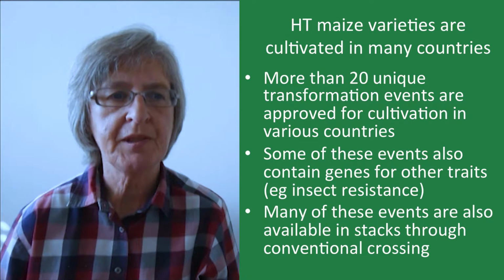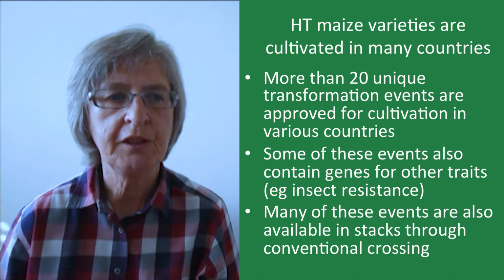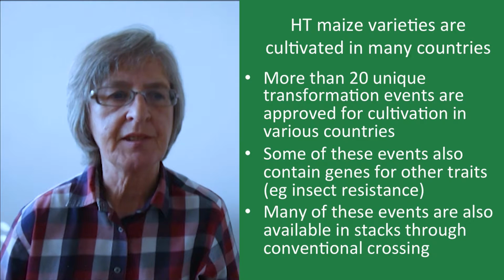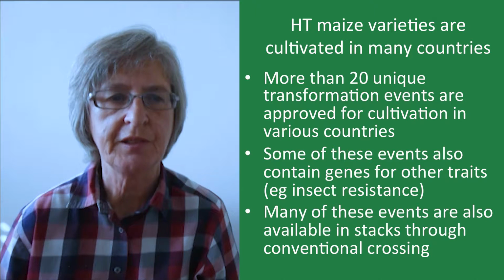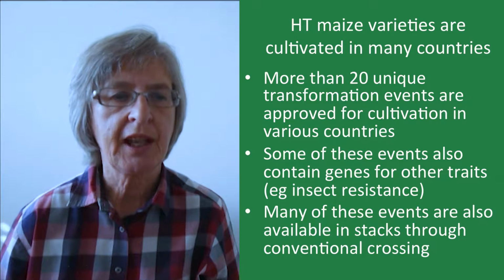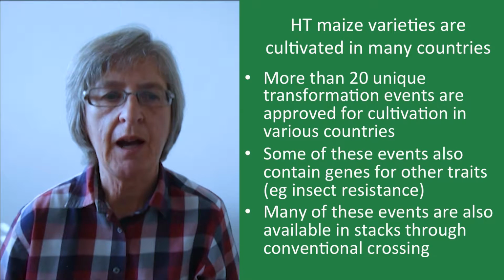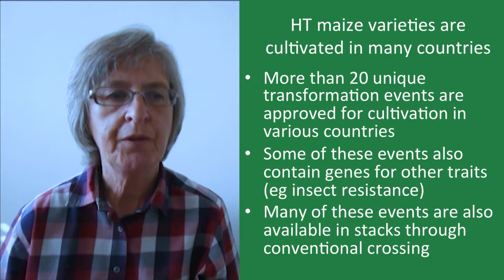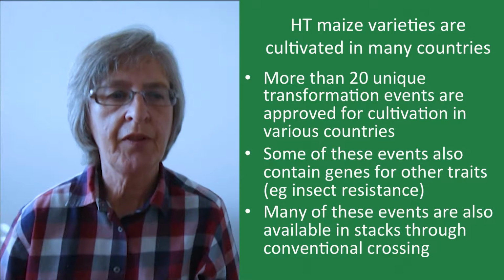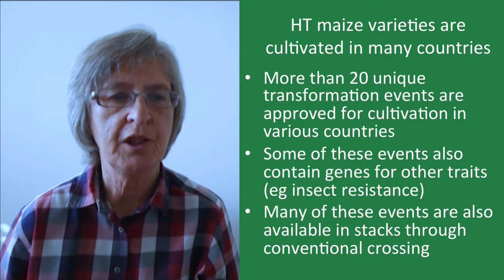Many different types of herbicide-tolerant maize are cultivated around the world. This includes more than 20 unique transformation events that have been approved in various countries. In some cases, other genes were inserted at the same time and through the same transformation event as the herbicide tolerance gene, most often genes for insect resistance. But in other cases, new combinations of genes have been derived by conventional crossing, often leading to complex stacks with multiple genes. In this presentation, we're not going to focus on stack traits, but rather on herbicide tolerance genes in unique transformation events.